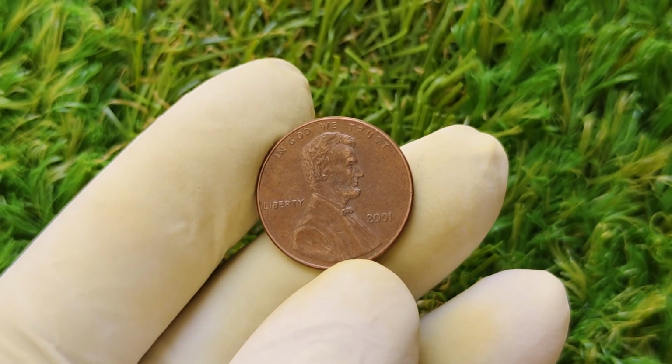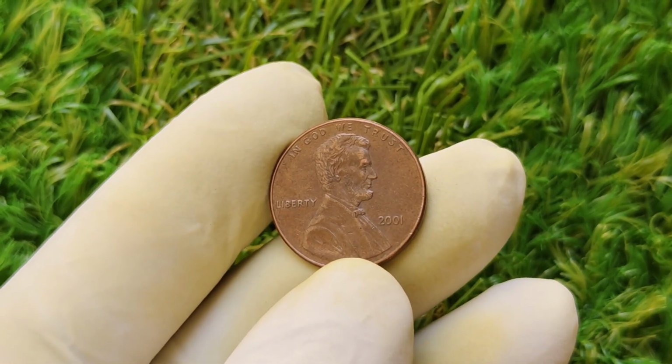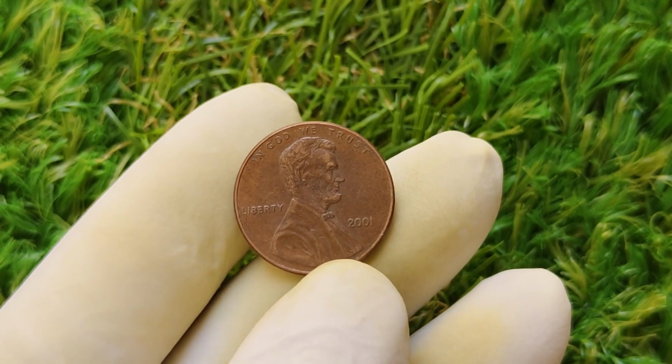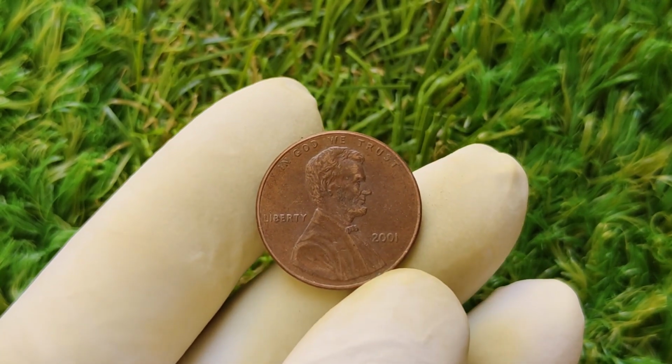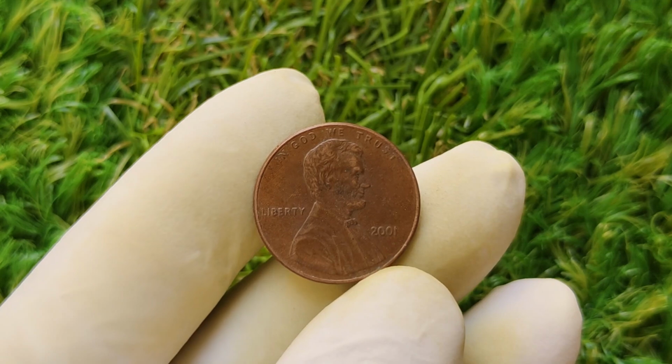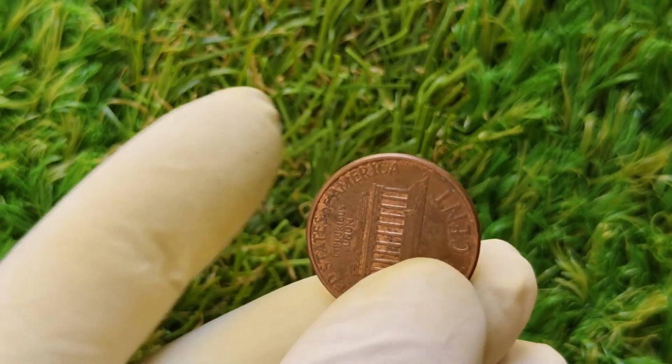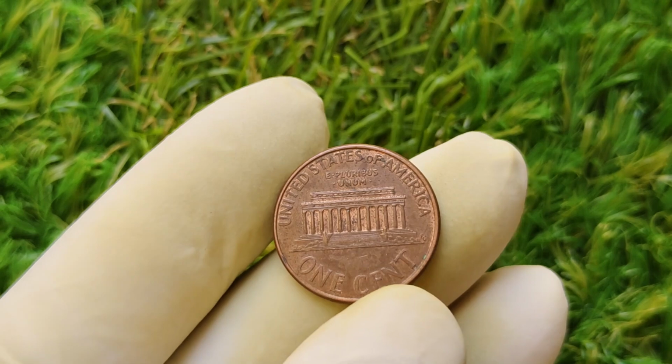Today, we're going to explore the story behind this iconic coin, what makes some of them rare, and how much they could be worth in today's market. So make sure to watch until the end. You might be surprised to find out you've been carrying a treasure in your pocket all along. Let's kick things off by going back to the beginning.